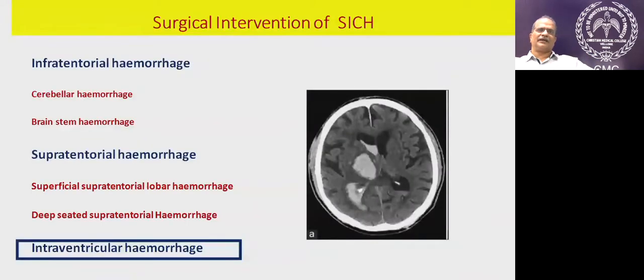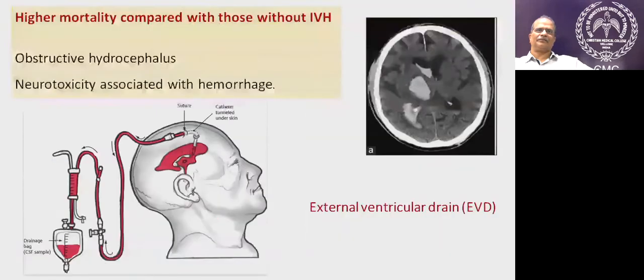Now coming to the intraventricular hemorrhage. So you have a patient here with a thalamic bleed with an intraventricular extension. These are patients who have a very high mortality, because they can develop obstructive hydrocephalus. And also, as we saw in the pathophysiology, in these patients there will be massive release of neurotoxic substances associated with the hemorrhage. So these are the patients who will benefit from the external ventricular drain.